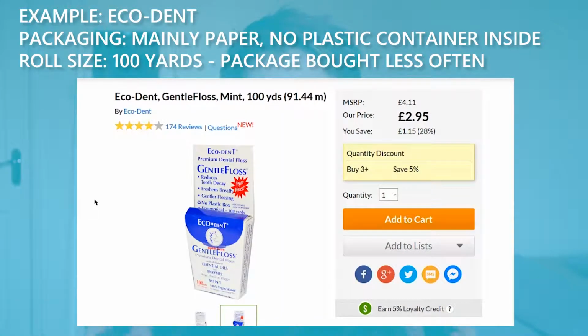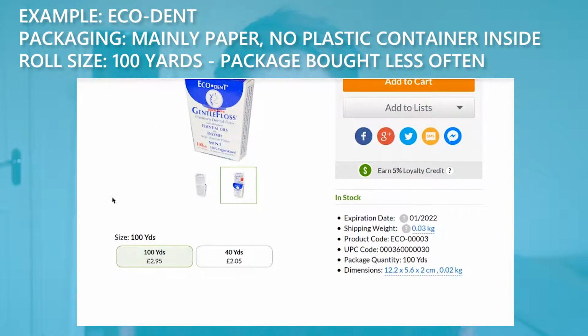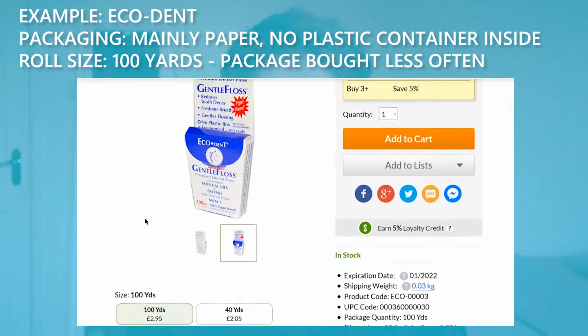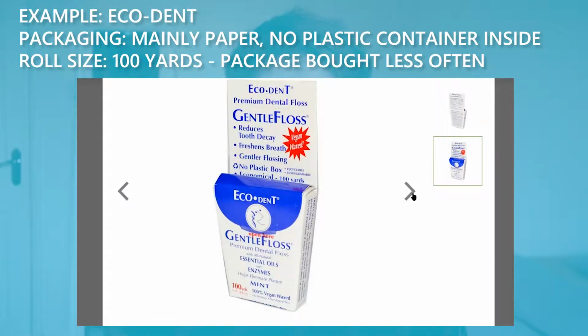Then on the other side, you have some companies providing nylon floss, but they're packaging it in a more sensible fashion. So they're using less plastic and more paper and card. So both of these are a step in the right direction, but they're not ideal.